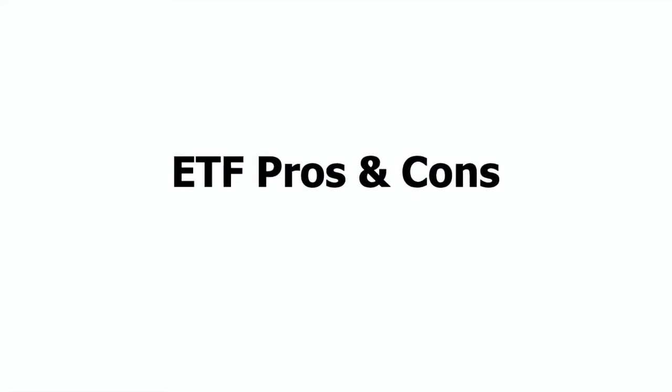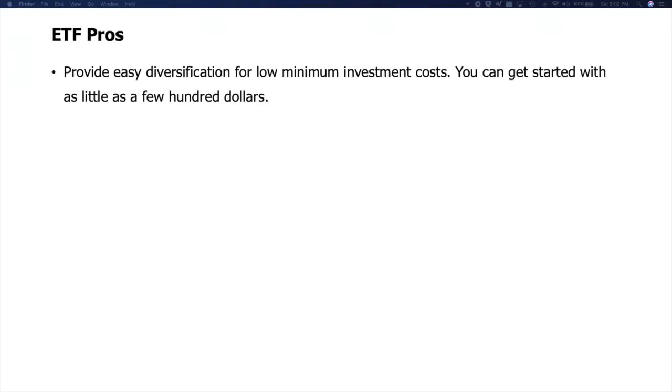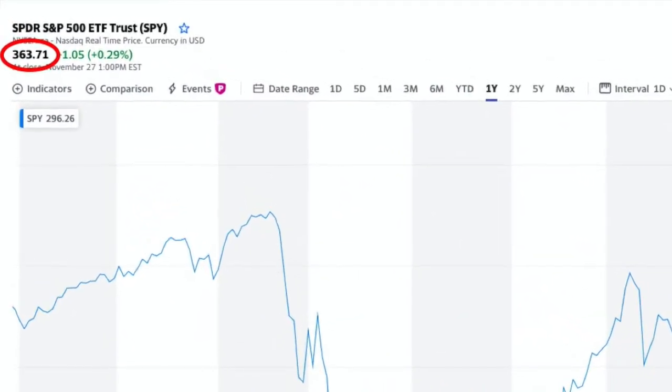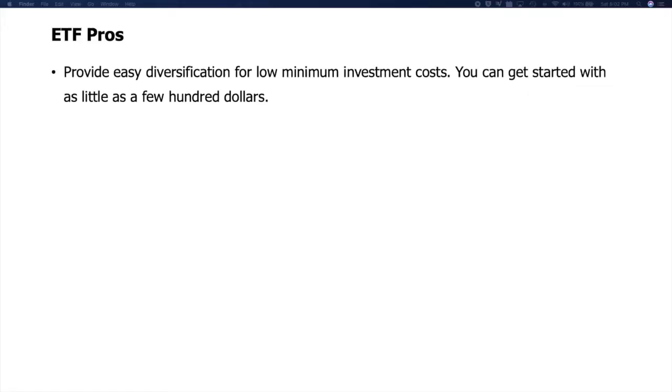So let's take a look at the pros and cons of ETFs. Firstly, we can see that they provide easy diversification for low minimum investment costs. You can get started with as little as a few hundred dollars. I think the SPY, which tracks the S&P 500 index, you can buy for around $360 at the moment. So that's quite an easy entry cost for a lot of people.